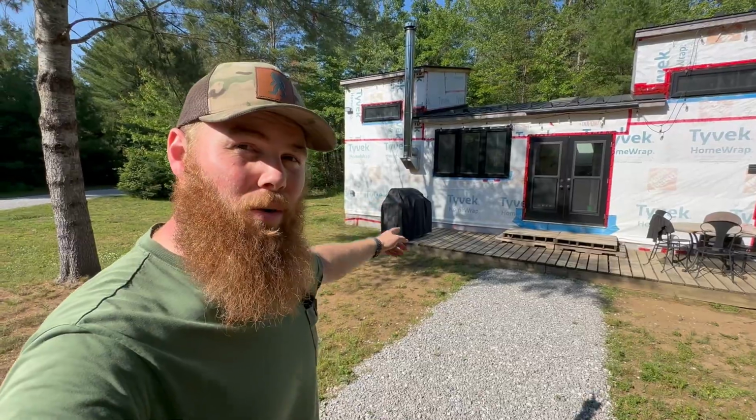Even though we've since moved onto the grid for our tiny home, we still use our generator a lot as backup. Where we live means that we go out of power a lot, the grid goes down, and this past winter alone, we used that generator six separate times. One of them being over two weeks without power during that ice storm.